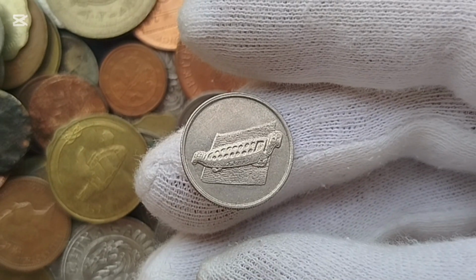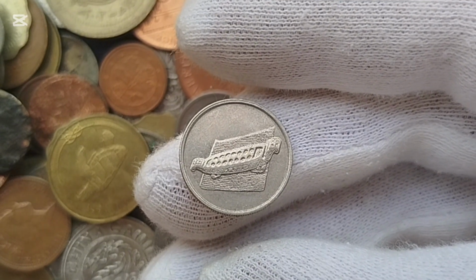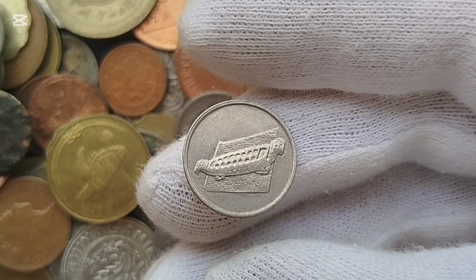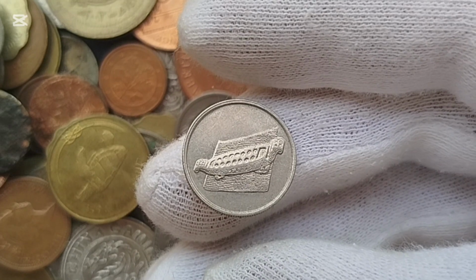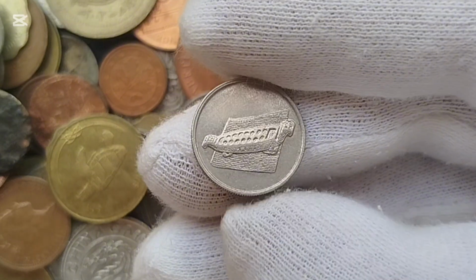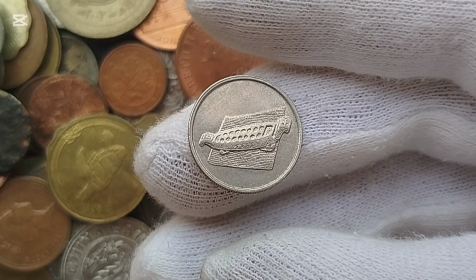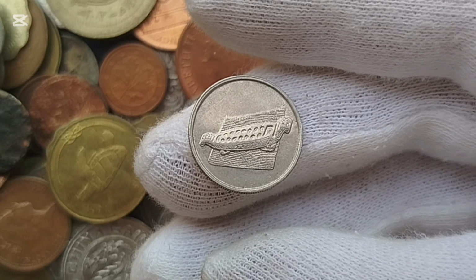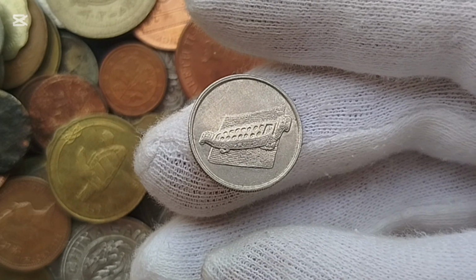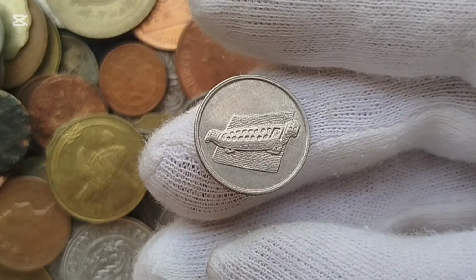Historical background of the 1997 10-sen coin. The 1997 Malaysian 10-sen coin was minted during a dynamic period in the country's economic development. Malaysia was on the rise, investing heavily in infrastructure and modernization, but also heading toward the challenges of the Asian financial crisis. This coin, then, became part of everyday life during both confidence and uncertainty.